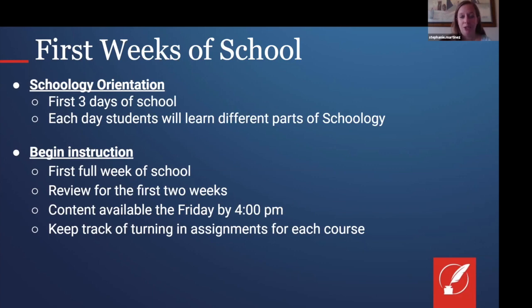Each week, the Friday before, teachers will post their content to their courses by 4 o'clock. Doing this will allow you as parents to be able to see it over the weekend in anticipation for the next week. You as parents will want to keep track of your students turning in their assignments. There are several courses. So for example, your students may have anywhere from phonograms, spelling, math, reading, grammar and writing, science, social studies, or in junior high, it may say literature or English. You're going to want to check each of these courses for all of their material.